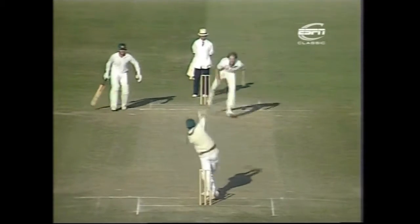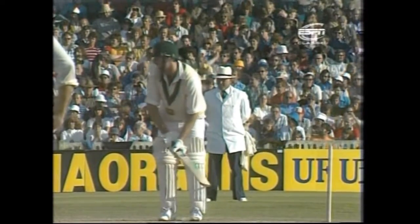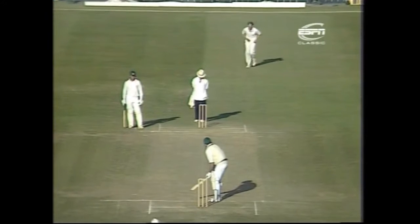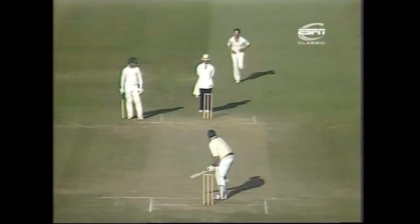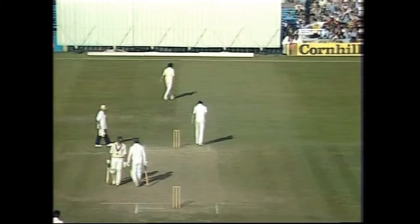And Allott to bowl to him. And another splendid stroke, straight back down the ground, very hard indeed. And when Graham Yallop drives the ball, he really shows the full face back to the bowler. And another one. 2 really resounding straight drives in this over.